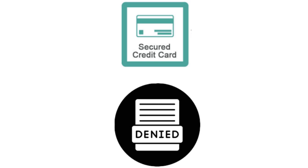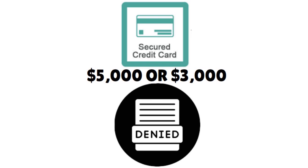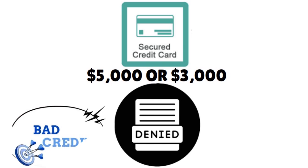Let's say you put a deposit of $5,000 or $3,000. That's actually what the credit card provider will give you. Now, in some cases, they're not giving you the full amount. They will give you 90% or 95%. Okay, but bottom line here is that this is the surest route if you have no credit or bad credit. If you have bad credit or no credit, a secured credit card is actually the easiest.